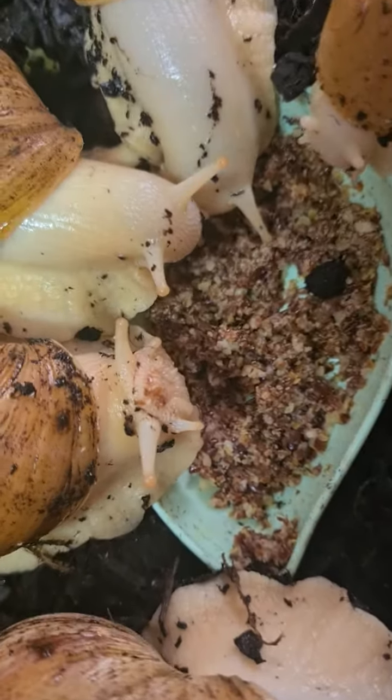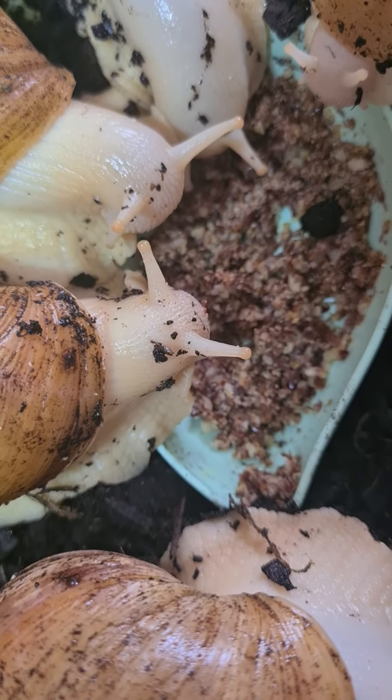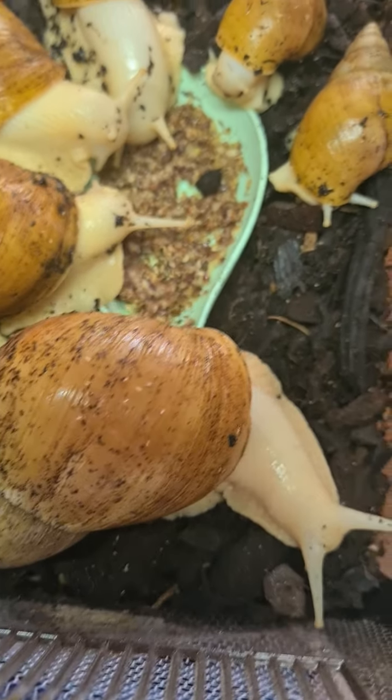Oh my goodness, look at this mucky pup with food all over his face. I'm glad I caught that. So yeah, we've got Behemoth here in the corner, the biggest one. This is Behemoth.